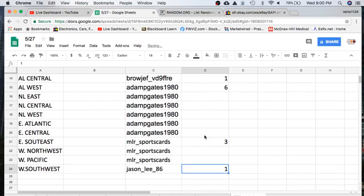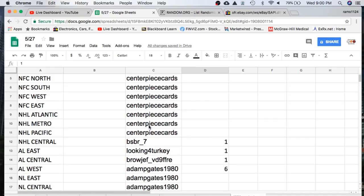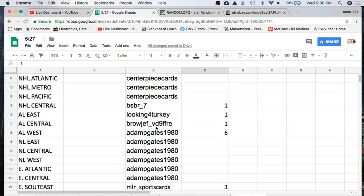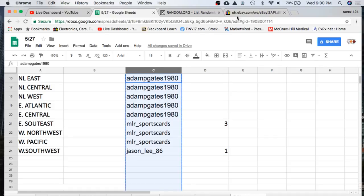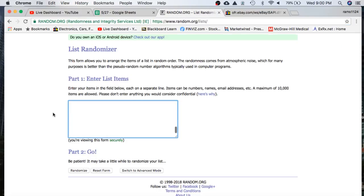Alright, Card Miner. We have Jay Castell with 1, Centerpiece Cards with 10, BSBR 7 with 1, Looking for Turkey with 1, Brow with 1, Adam P. Gates 1980 with 6, MLR underscore sports cards with 3 and Jason Lee 86 with 1. Alright guys, we'll take this, paste in ram.org, randomize 5 times, and that'll determine what division you have.